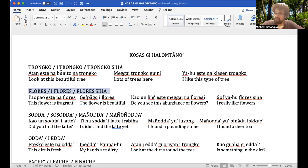So as we've talked about in a lesson recently in the Positos class, we've been learning about vowel harmony, but also many Spanish introduced words do not take vowel harmony. Tronco and flores are a good example of that. You can say them with vowel harmony if you want to, but always bear in mind that the majority of Chamorro speakers do not say it. So most would say y flores. They would not say y fleres, and they would say y tronco. They would not say y trenco.